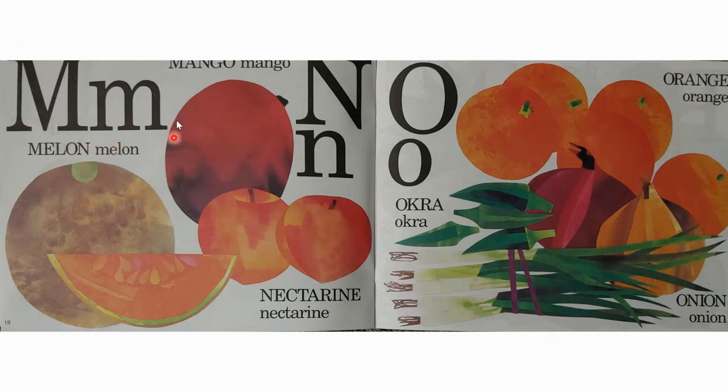Ooh, after letter L, we have our M. Do you remember our M sound? M says m, like mango or melon. And after M, we have our N. This one sounds similar to our letter M, but we keep our lips apart. We say n, like in nectarine. Nectarine starts with our letter N.